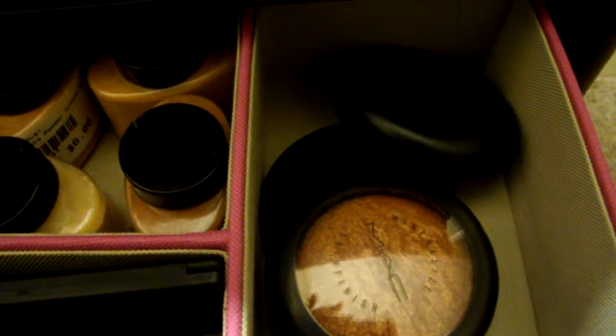So next to my powders, I have some of my face products that I like to use. This is the Studio Maxx Fix, as well as Maxx Mineralized Skin Finish, and this is Gold Deposit. I love using that. Here is my cream blush by NYX. I have bronzing face powder, as well as black powder because I have oily skin. Sorry, I'm sort of off camera.